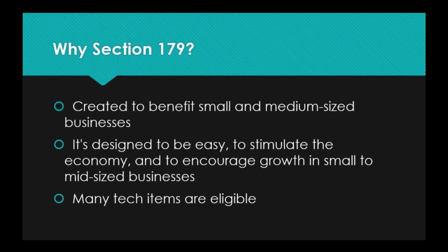Most business owners know, from basic general knowledge of running a business, that certain items are tax deductible. Section 179 is a little bit different because it is designed specifically to benefit small and medium-sized businesses. If you're running a Fortune 500 company or making multi-million dollars every year, this tax write-off or tax deduction is not going to be as big a benefit as it is for someone who is running a smaller enterprise.